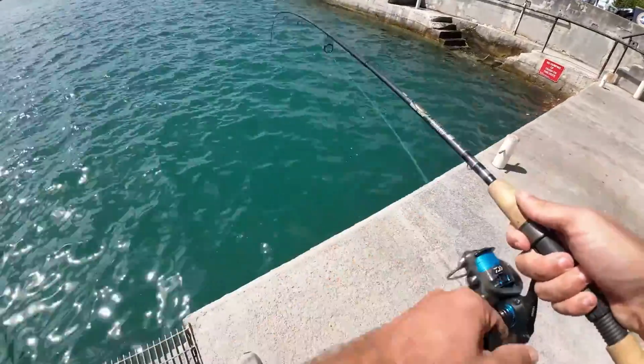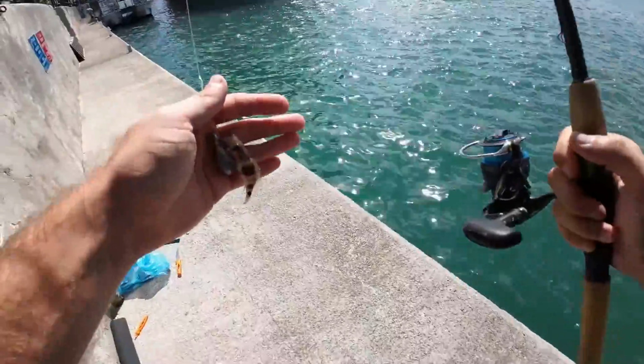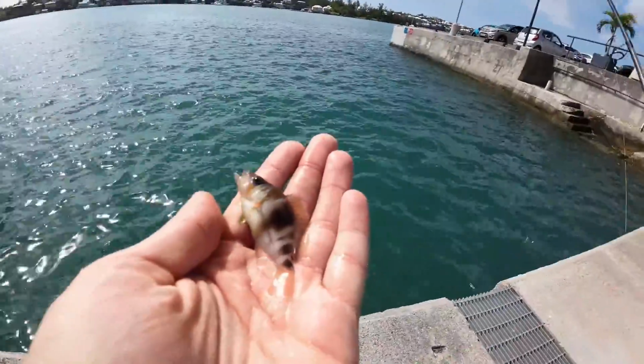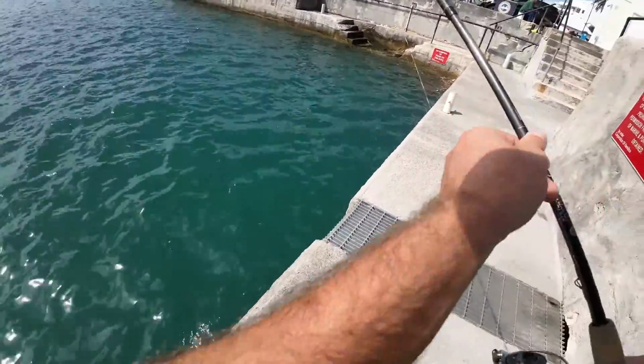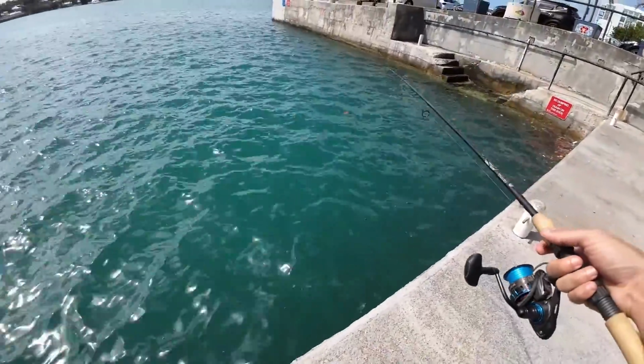Got him. What is this? Another barred hamlet. Alright, another cute little guy, but it is just another little barred hamlet, which we've caught many of today already. So still not annoyed with them because they are something different, but that's not going to last too much longer.